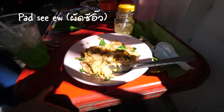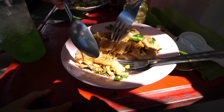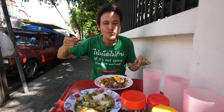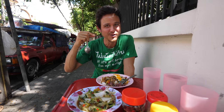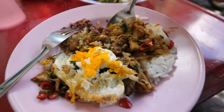This is like as classic as it gets for Thai street food. And one more dish that Micah got is the pad see ew, which is stir-fried with egg and chicken. Oh, Micah, that's pretty tasty. Nice and smoky and great, kind of gooey, but soft texture at the same time.